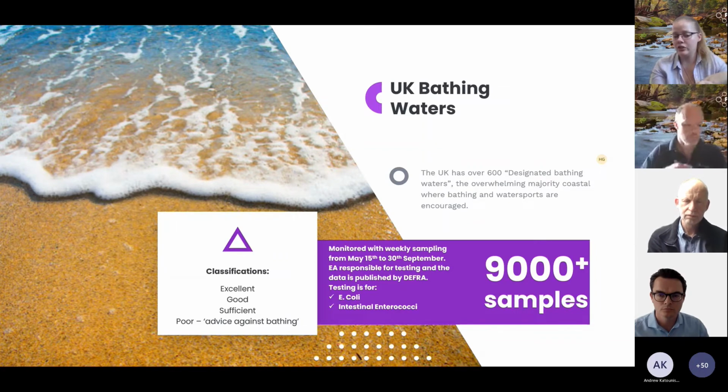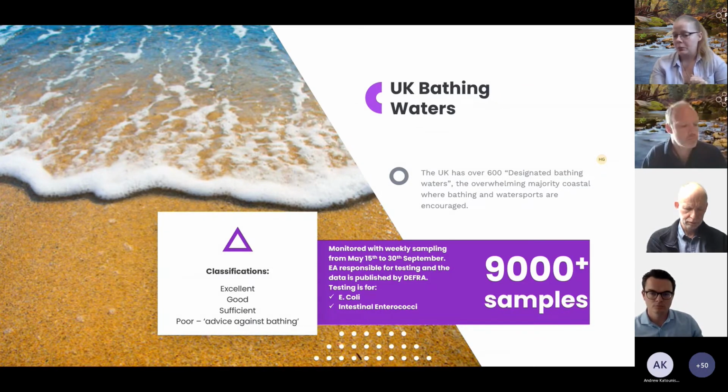Excellent, good, and sufficient are all passes. Poor is the failed category, and if something comes back as poor, you put an advice against bathing notice on it. It doesn't mean that it's illegal to bathe in it or that the beach will be shut. It's just a way of letting the public know there's a high chance that you might get sick or be exposed to some sort of risk. And I should say these are threshold categories. So for both E. coli and intestinal enterococci in these categories, you've got a range within which the coliform counts must fall.